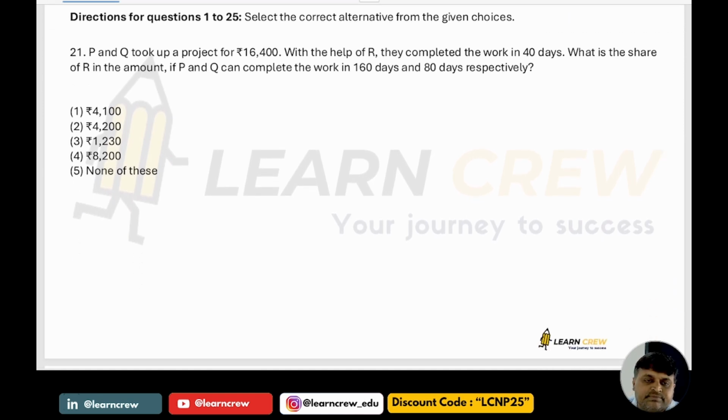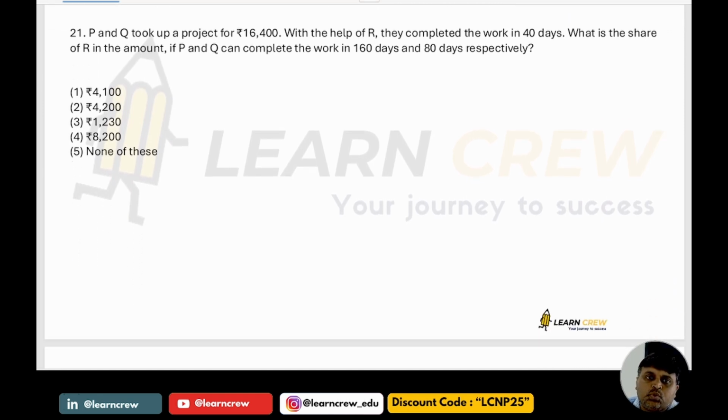Next, question number 21. P and Q took up a project for 16,400 rupees. With the help of R, they completed the work in 40 days. So what is the share of R in the amount, if P and Q can complete the work in 160 days and 80 days respectively? So if you see here, P, Q and R: 40, 80, 160, the LCM is 160. So total work is 160 units.